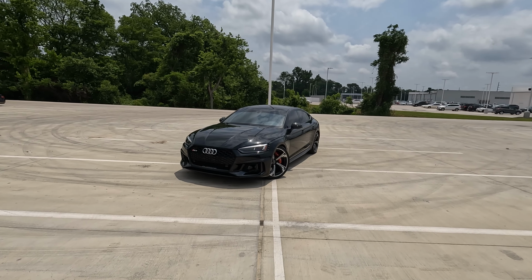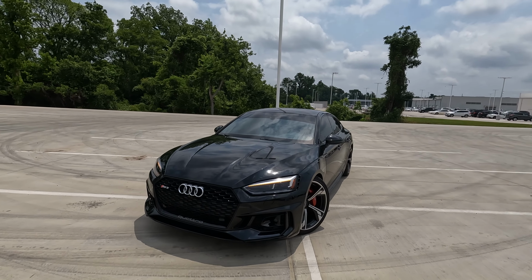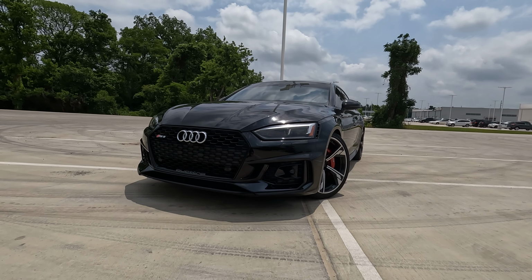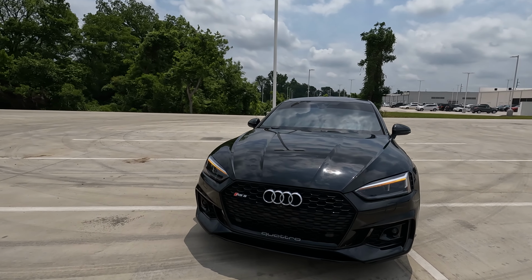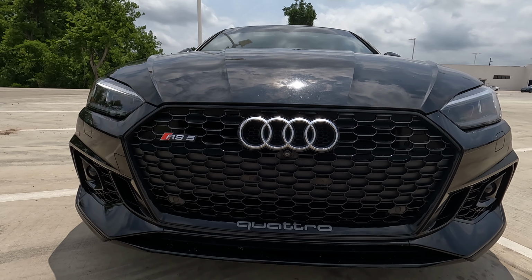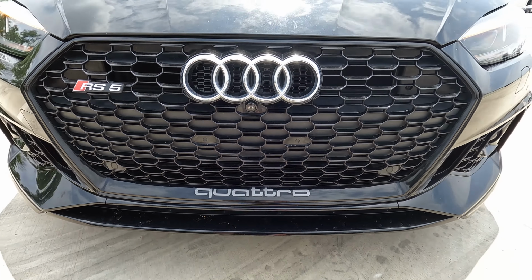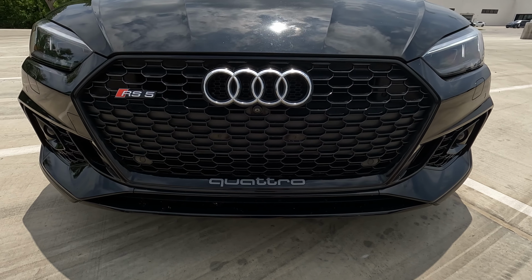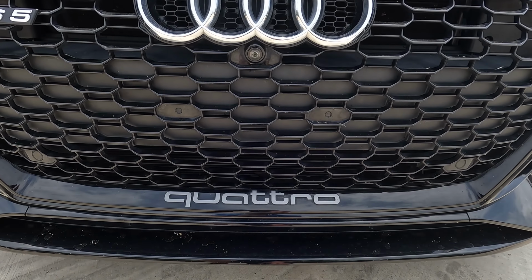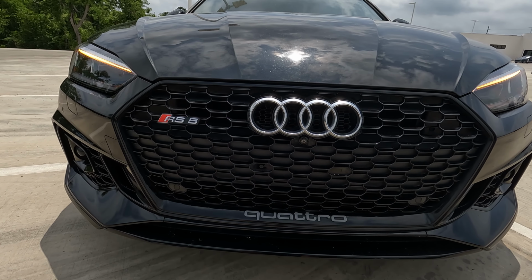One thing is for sure, as we've closed everything up, the doors, the hood, all that good stuff, you can see the very menacing look of the RS5. The nice large grille is very low profile as far as where it starts and where it ends. Being down here on the very lower portion of the front end gives it a more menacing look, a better look as far as the stance. And you know, you have the Quattro all-wheel drive. It is rear-wheel drive biased, but it is all-wheel drive.